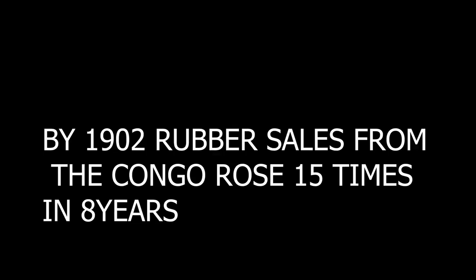An offshoot of the Berlin Conference was that Leopold avowed that he would stamp out Arab slavery in return for the right to tax imports. However, rather than stamp out slavery, his agents in the Congo used forced labor in ways that were even more dastardly than slavery to extract rubber, which was his single most profitable export at the time. By 1902, rubber sales had risen 15 times in 8 years and were valued at 41 million francs.